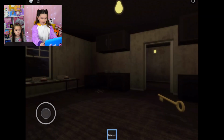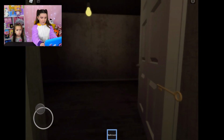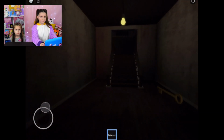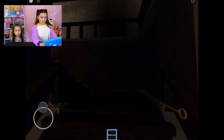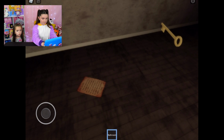Okay, so the bathroom key. Oh, hi. Oh, boy. Oh, no. So that's the ghost, and the ghost doesn't hurt you, though, right? I don't think so. The ghost doesn't. Oh, there's a note. And then there's notes all around.